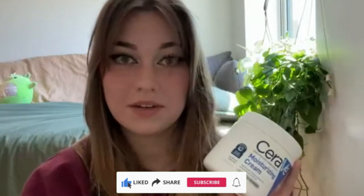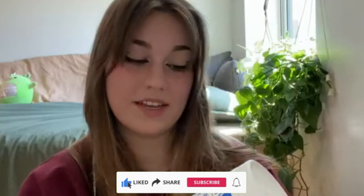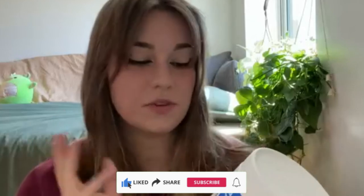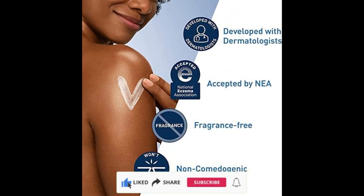CeraVe Moisturizing Cream, Body and Face Moisturizer for Dry Skin, Body Cream with Hyaluronic Acid and Ceramides, Hydrating Moisturizer, Fragrance Free, Non-Comedogenic, 19 ounce. Brand: CeraVe. Scent: Unscented. Item Form: Cream. Active Ingredients: Hyaluronic Acid. Unit Count: 19.0 ounce.